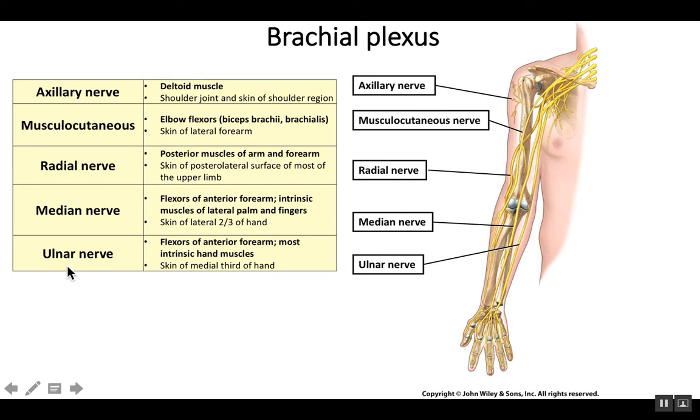And then finally, the ulnar nerve innervates more of the pinky side of the hand. It runs right by that medial epicondyle, aka funny bone. So if you hit that funny bone there, you might feel exactly where that ulnar nerve is. You'll feel that pain radiating down into your pinky. But it innervates most of the intrinsic hand muscles. So most of your little tiny muscles of your hands and fingers are ulnar nerve controlled.